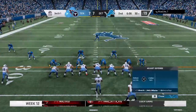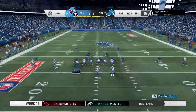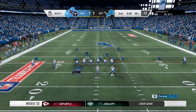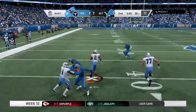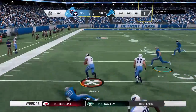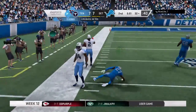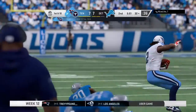Here we go. Come on, set. Let's go. Deep, tighten up. Watch the twist. Check safety. They'll try to run for the first with Henry. Powers ahead at the 45. Almost unstoppable on the ground there, as that one is good for 39.